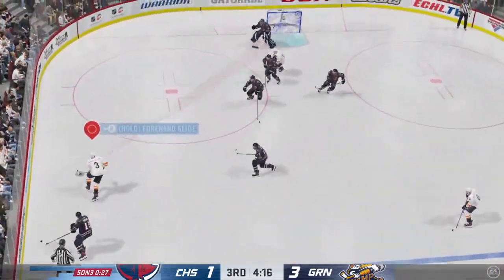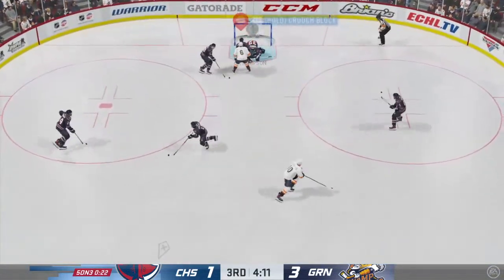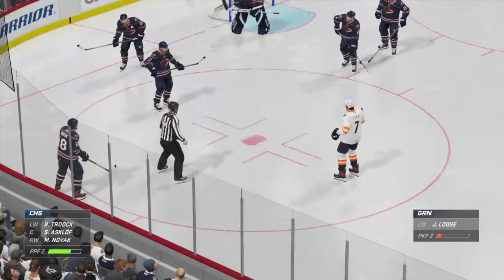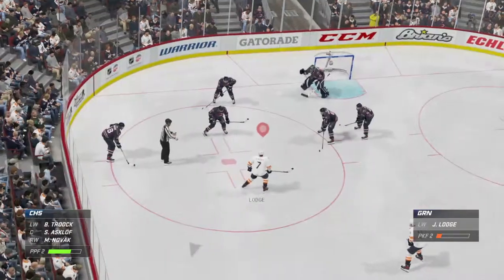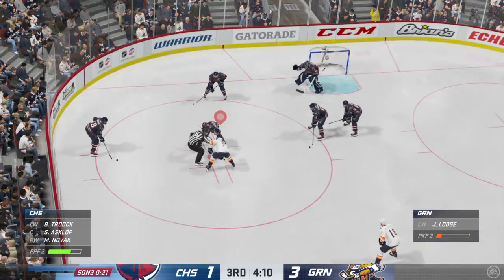Takes the feed. Takes that pass back at the point. Turns it away on the slap shot. Thompson's going to hang on and just let things settle down for a moment. He really didn't have many options to play the puck, but no. In a close game, you want to be sure every time you do.